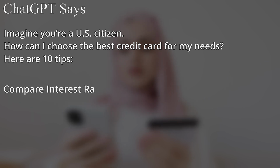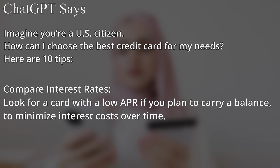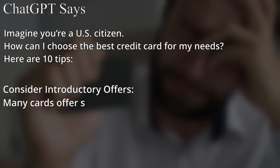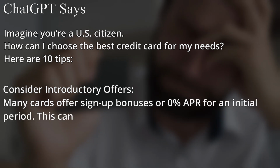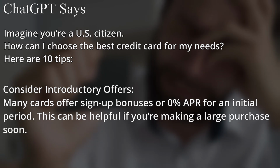Compare interest rates. Look for a card with a low APR if you plan to carry a balance to minimize interest costs over time. Consider introductory offers. Many cards offer sign-up bonuses or 0% APR for an initial period. This can be helpful if you're making a large purchase soon.